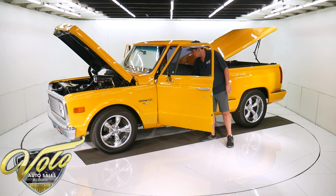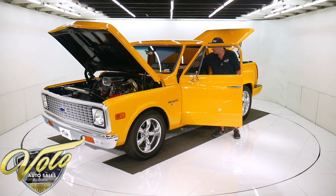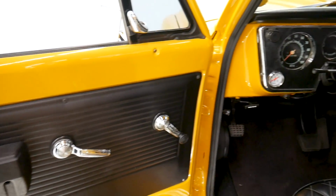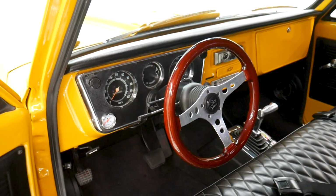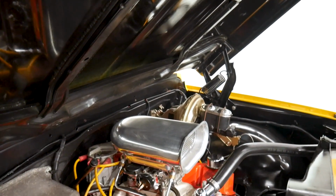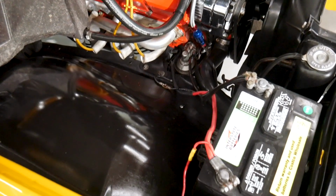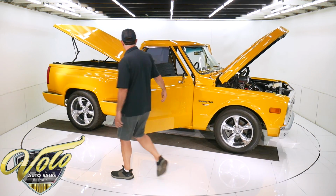Completely reupholstered in the diamond pattern. The headliner's done to match. New dash pad. It's a tilt column with a wood Grant steering wheel. It's got a new stereo. The handles and cranks look new. New carpet with matching carpeted mats. It has power steering. This whole power brake assembly looks new. Those are Hedman headers. The belts look nice. Just a very tidy, clean, easy to work on motor compartment. Batteries bolted down. The AC box is the raw fiberglass. So nice, easy to work on in there, and that's rebuilt.